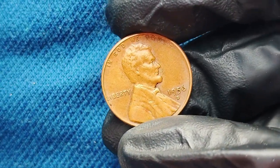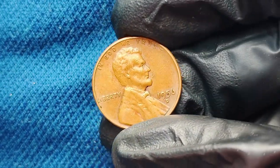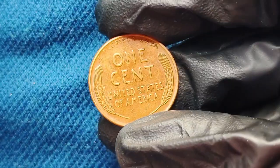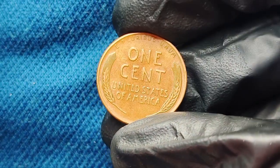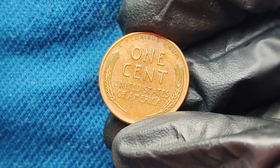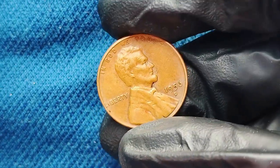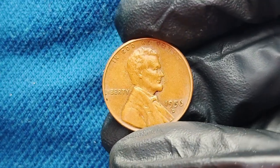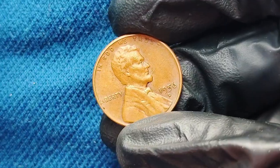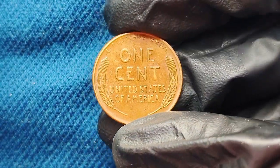So let's talk about what separates an ordinary 1950-60 from a valuable one. Look at the date. Look at the mint mark. Tilt the coin under a light. Study the edges. Examine Lincoln's bow tie, his beard, the lettering around the rim. Does anything look doubled? Distorted? Misaligned? Does the mint mark look like it has a shadow? These little quirks are not flaws, they are signatures of rarity. They are clues that something extraordinary happened on the day your coin was struck.